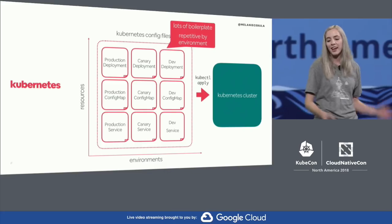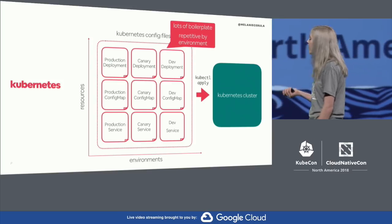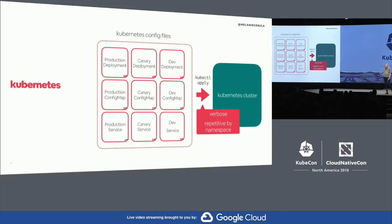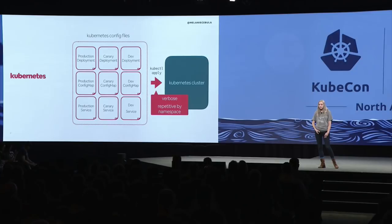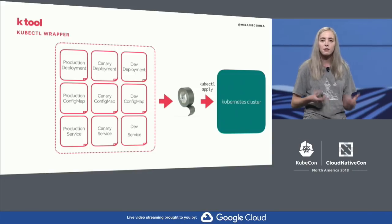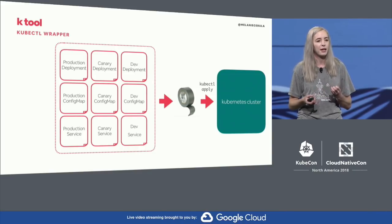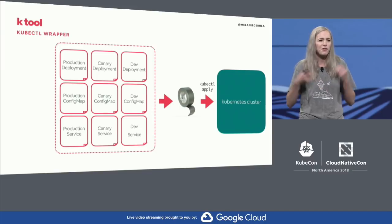Yeah. So yeah, I love this graph, by the way. I spent a lot of time on it. So we have our artisanal graph, right? Well, actually now it's more mass-produced because we're generating it for people. But we have lots of boilerplate. It's repetitive by environment. And kubectl apply, it's also a little verbose and repetitive by namespace. So kubectl commands are a little bit verbose, and even if you're a master at them, it can still be kind of complicated to construct the commands or just even move quickly with it.